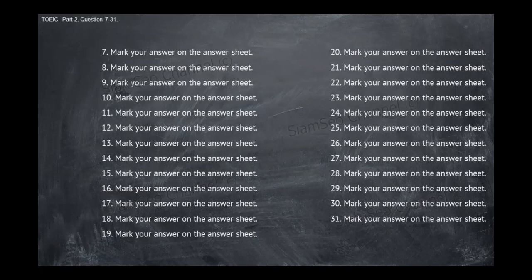Number 21. Would you like a room on the first floor or one of the upper floors? A. It's just around the corner. B. I like the floor plan. C. Either one is fine.